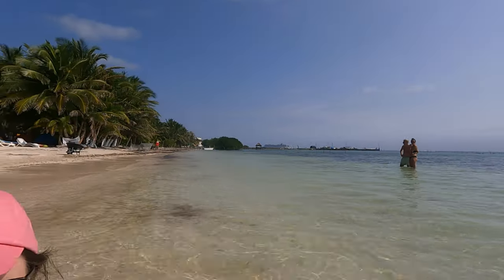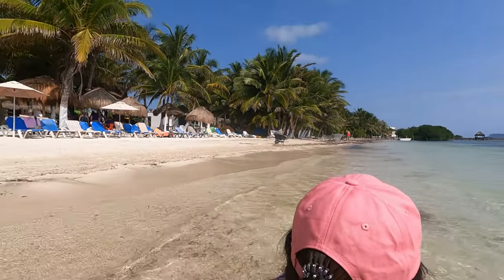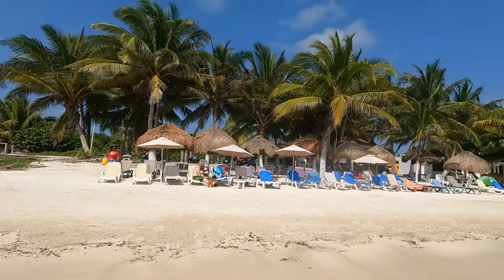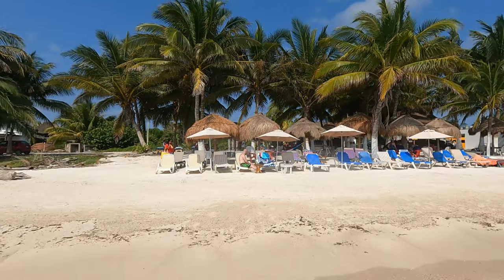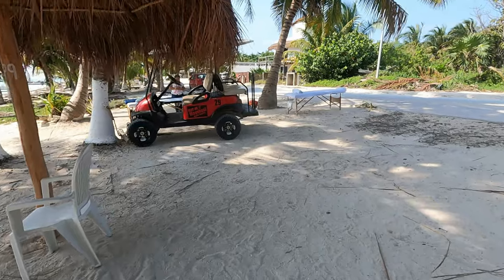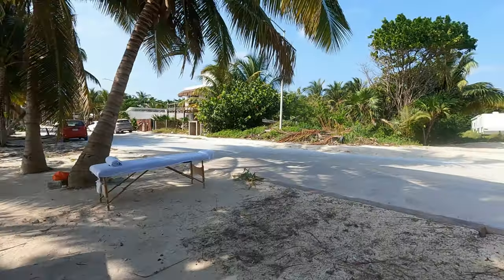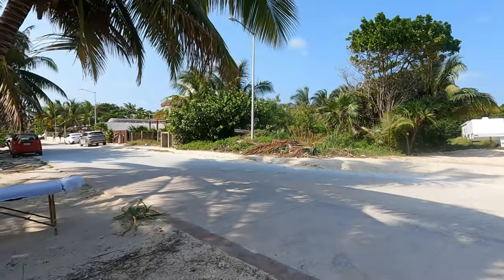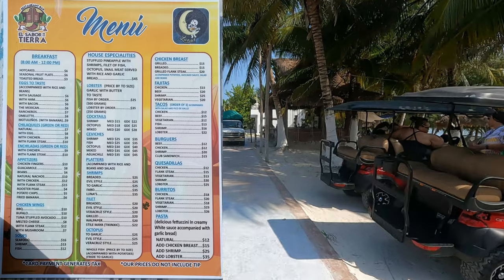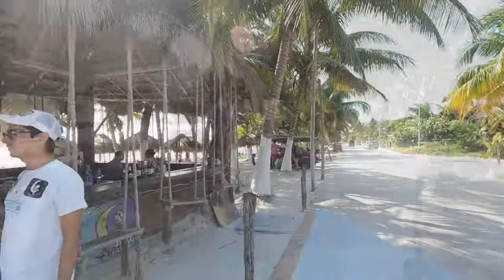And they have kayaks that are free to use, one person and two passenger kayaks. And then there's a massage lady, and they got hammocks, and there's our golf cart right here, number 29. Andrea and I both got a massage right there, and it was super relaxing, and it was $30 for a half hour session. And they did have a menu where you could order different foods, but we only had a couple of drinks over there.